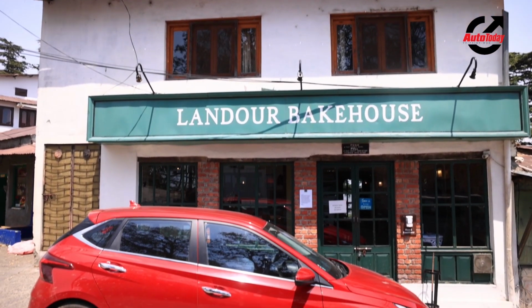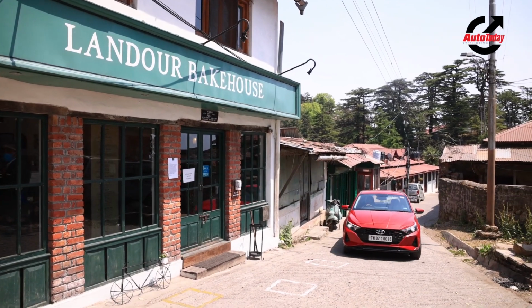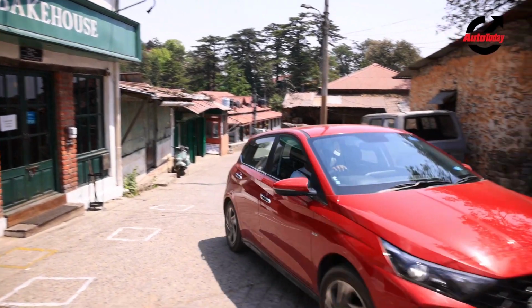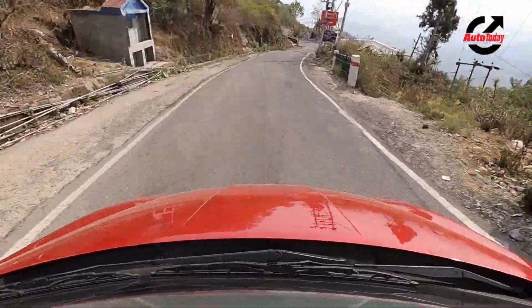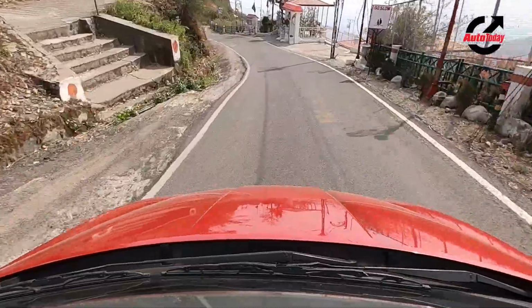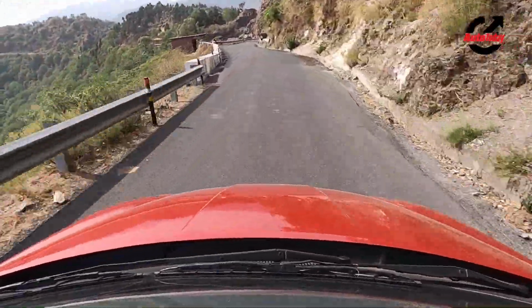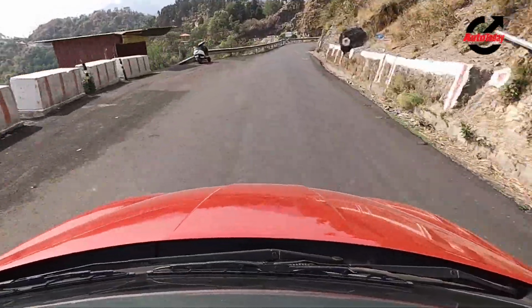After trying out some delicious baked goods at Landour's singular cafe, we left Landour behind en route Hathipao. The narrow winding road that runs via Mussoorie to Hathipao, where George Everest had his house and laboratory, is almost devoid of traffic, especially in the absence of tourists.